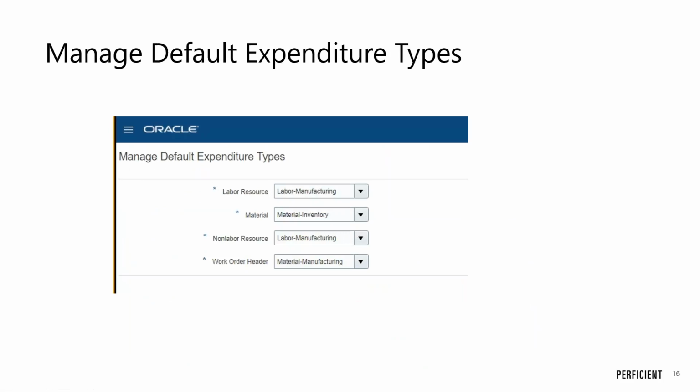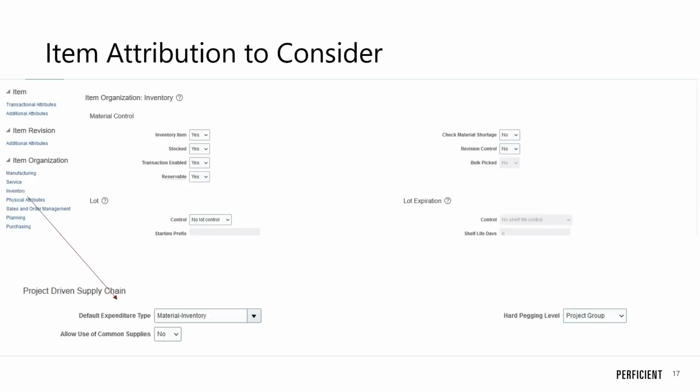The other important stuff is to set up default expenditure types. For you all who are working with the projects, even in Oracle EBS solution, the expenditure type is something that the project's interface expects from supply chain when the costs are transferred. Here, this is the high-level setup at the transaction level, if you would, that the material will go as material inventory. So this is one other piece of setup that needs to be done so that you don't learn it the hard way when transactions fail because there's no expenditure type.